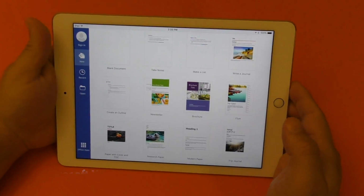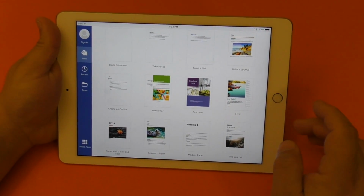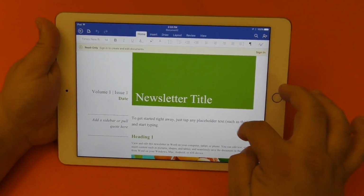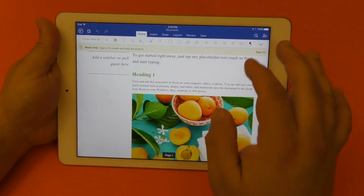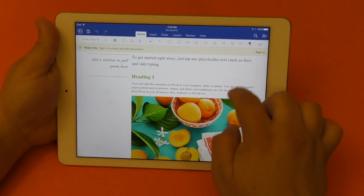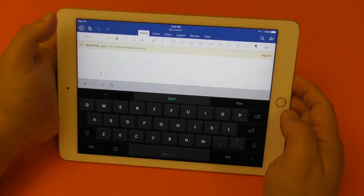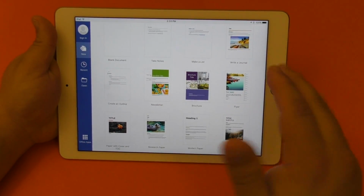My other favorite app is, of course, Word. This is one of the apps that I use a lot when I'm doing documents. There is Pages for iPhones or iPads, but Word is the one that I use the most on every device that I have. Of course, if you sign in, you have the ability to edit your documents, and you have blank pages here. You can also attach a keyboard, and with the keyboard it works perfectly.